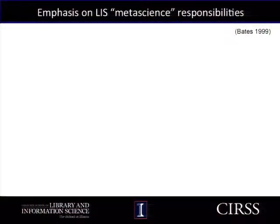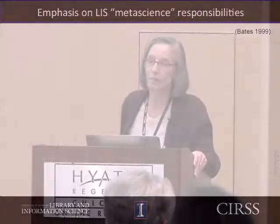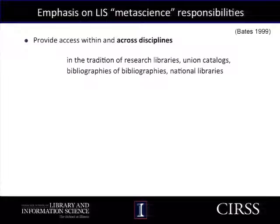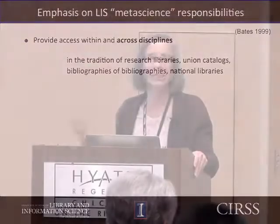Another big emphasis in our field has historically been the field as a meta-science. There's a handful of fields who probably consider themselves meta-sciences, where it really is about providing access within fields, but also across fields. So library and information science, people talk about education, journalism, those are also fields that work across. And this is very much in the tradition of what a research library provides, or a national library, what we're now seeing our institutional repositories at higher education institutions doing.